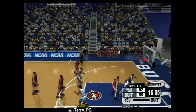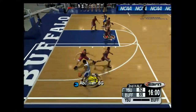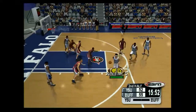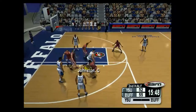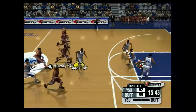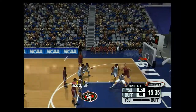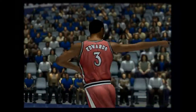J. Walker misses from top of the key. They're running the court. Help down low. Watch the baseline. Switch up now, switch up. Johnston passes outside, working it in. Edwards could pick up his 20th point this trip down the floor. Floyd is looking for the ball. Goes for three. Edwards drains the three. That's his 4th from beyond the arc tonight.